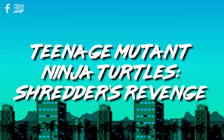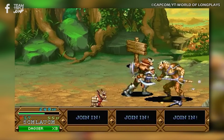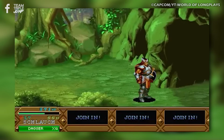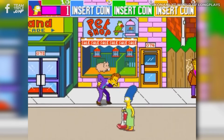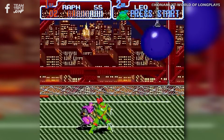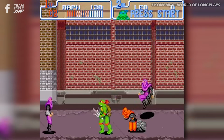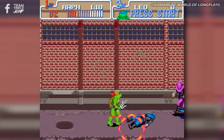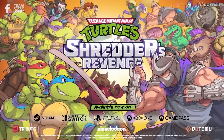Number 2. Teenage Mutant Ninja Turtles Shredder's Revenge. During the beat-em-up glory days, a few popular media franchises got in on the side-scrolling action. Dungeons & Dragons, X-Men, and even The Simpsons were known to engage in some 2D fisticuffs from time to time. Probably the most successful franchise to make that jump to beat-em-upsville, however, was Teenage Mutant Ninja Turtles. The antics of this quartet of martial arts amphibians proved to be perfect fodder for the genre, and Tribute Games' 2022 release, Teenage Mutant Ninja Turtles Shredder's Revenge, is no exception.